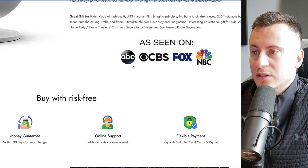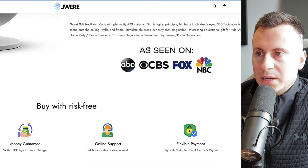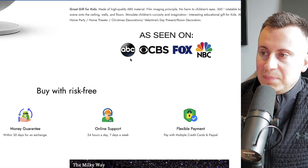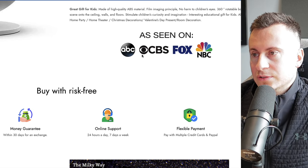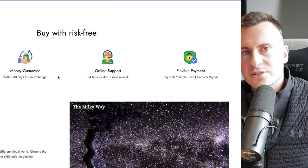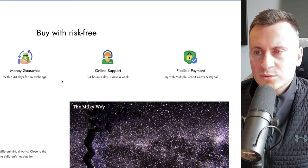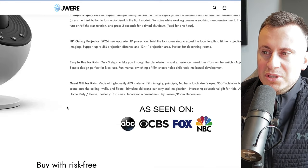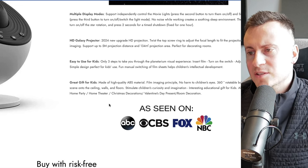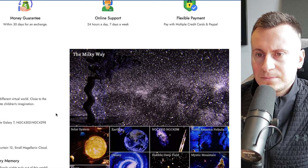So lots and lots of content, lots and lots of text, as seen on ABC, CBS, Fox and NBC. I'm not 100% sure about that, but it's a common strategy I see popping up time and time again. People name dropping big publications or channels, whatever it may be, to piggyback off their reputation. And like I mentioned earlier for that previous product, it's to eliminate any sort of doubt or worry from the consumer's point of view. This is a legitimate business, because these big household names obviously wouldn't deal with scam stores. So by having them on your store, it instantly helps you piggyback off their reputation.